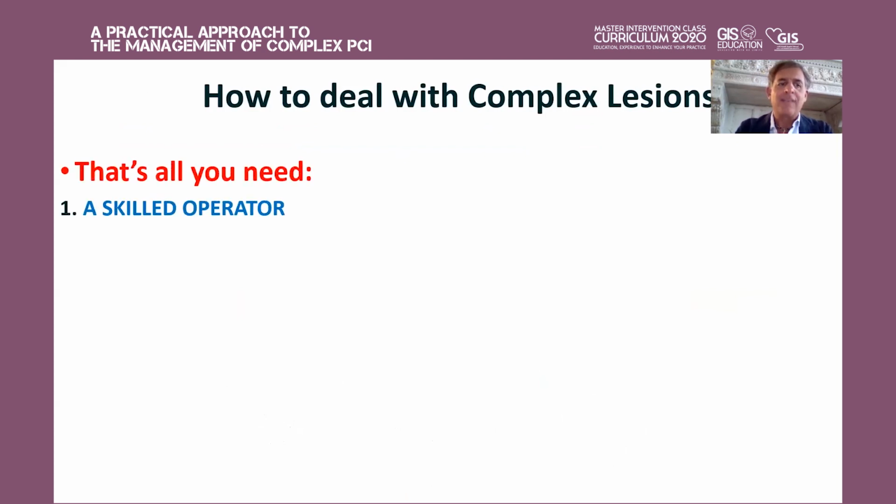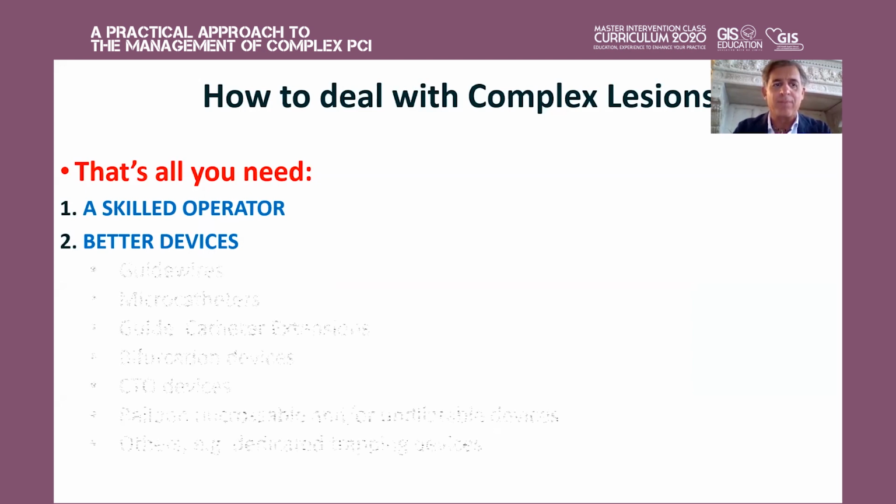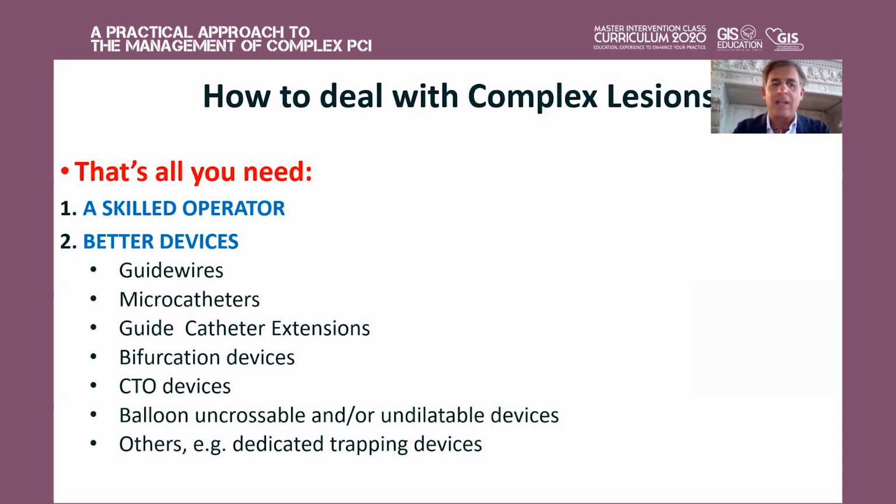That's all you need: a skilled operator. This is the most important part, but we need better devices, because in the last 10 years, we have new devices that completely changed our approach to complex PCI. We have new guide wires and microcatheters for CTO, and guide catheter extensions that are essential. I think the two most important devices in the last 10 years are guide catheter extension and dual lumen microcatheter. These are the two most important innovations that changed my practice in CTO PCI, but not only in CTO, also in complex non-CTO PCI.